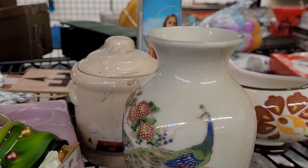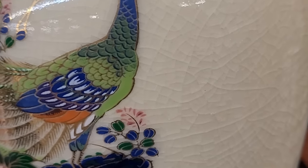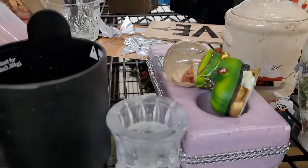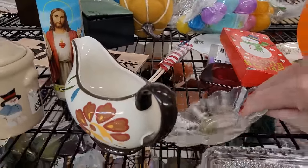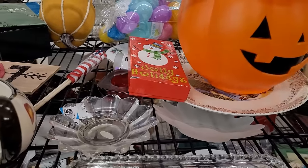Peacocks sell really, really well for me. It does have intentional crazing, as you can see there. That is made to look old, but I really like it, so I am going to pick that piece up. We'll pop it into our cart. A little glass candle dish.